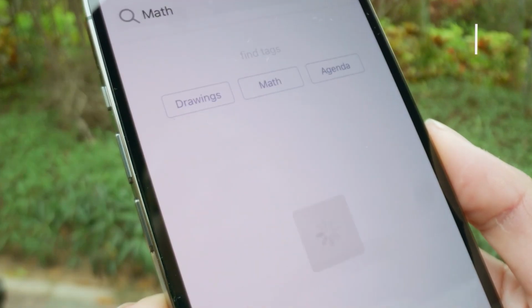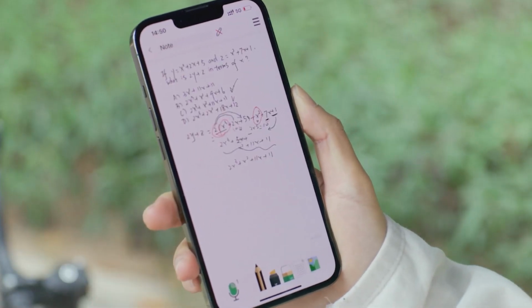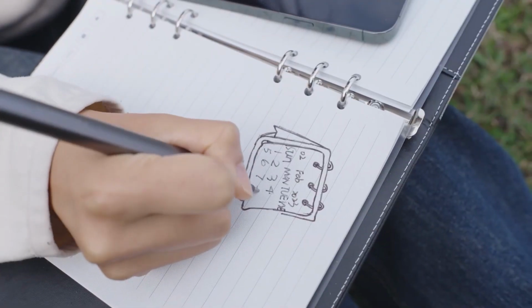Store your notes as PDFs, DOCX, JPEGs, or MP4s, and easily share them on social media. You can get your hands on this clever gadget for $139.